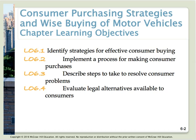Our objective number 2 is to implement a process for making consumer purchases. A research-based approach to consumer buying involves 3 things. The first one is pre-shopping activities such as problem identification and information gathering. The second step is evaluating alternatives. The third one is determining the purchase price and post-purchase activities.